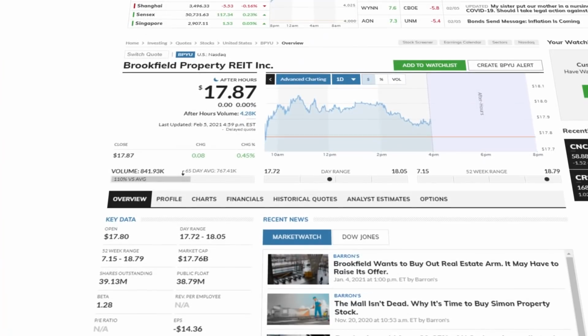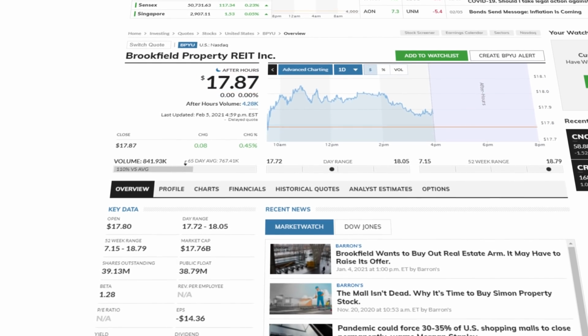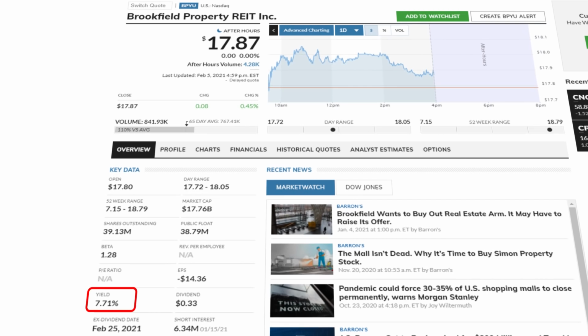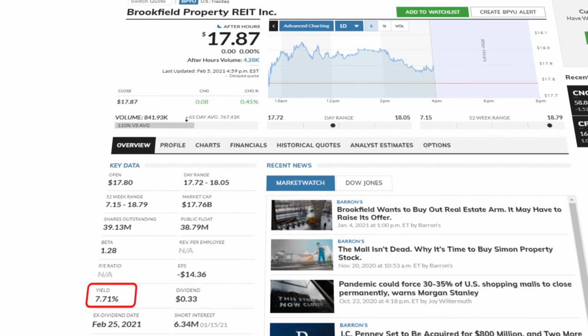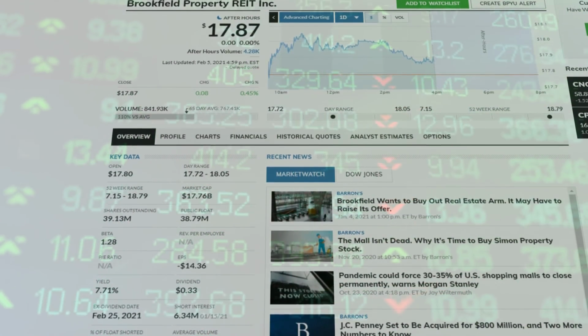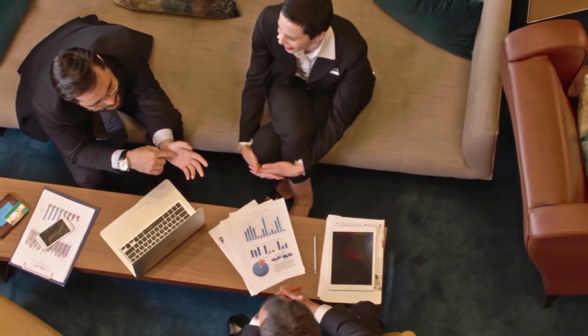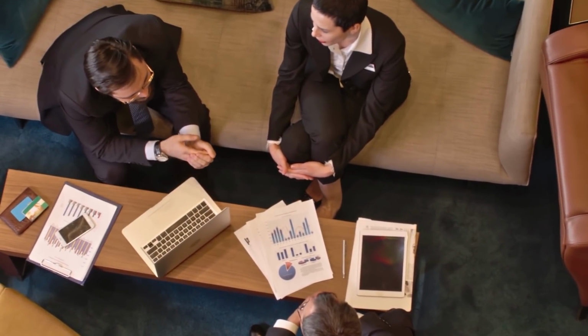The stock sells for just $17 a share, so pretty much anyone can afford them, and they have a massive dividend of 7.7%. The one thing that we do need to watch out for is, can they get their earnings back on track after the pandemic? If they can, this will be a great deal at this price.